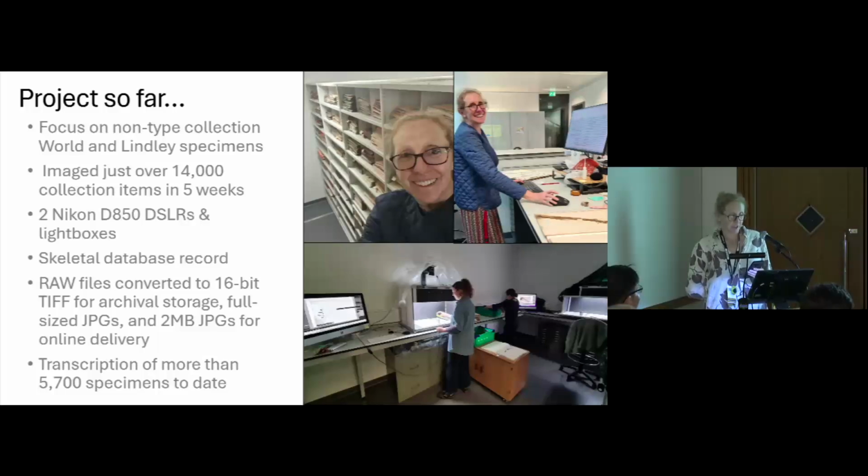They were rocking it. With two Nikon D850s, which are 50 megapixel cameras, DSLRs in light boxes. The raw files were converted to 16-bit TIFF for archival storage. They generated full-size JPEGs and 2 megabyte JPEGs for online delivery.